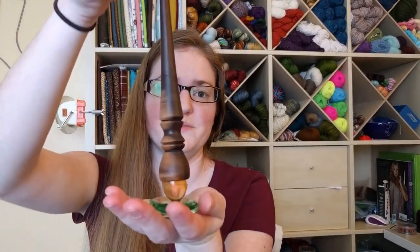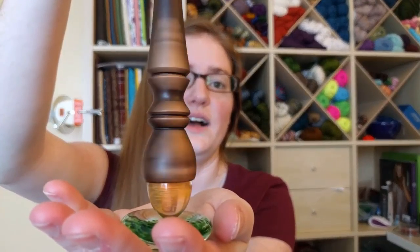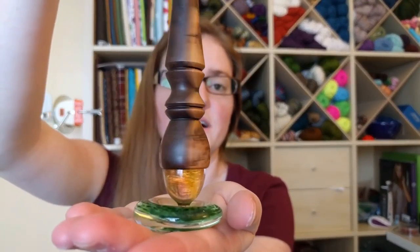If you guys are interested, I can try and put up a close-up video of the spinning and what that looks like. No promises that it'll actually work, but if you're interested, I can try. No promises that I'll actually do it, but again, let me know if that's something that you would like to see.